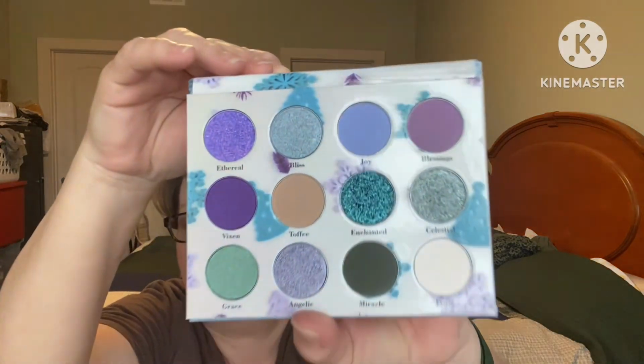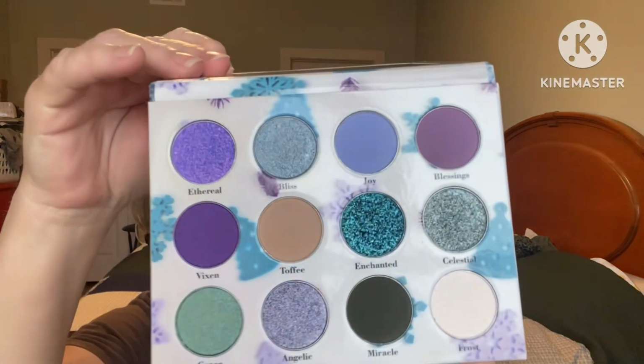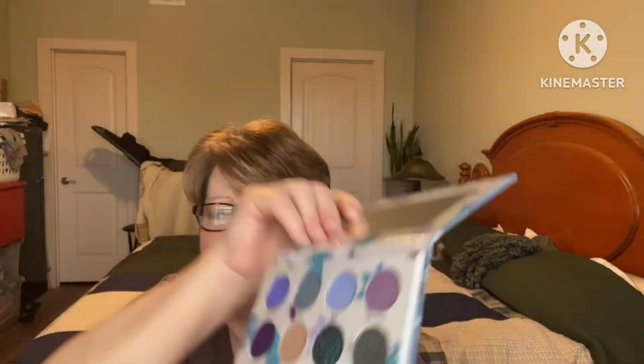Ooh. Oh, she's pretty. She's pretty. I'm not mad about this. Look at that. It's got trees, but look at that. Isn't that pretty, y'all? Oh, that's so pretty. Oh, I'm going to have to do a little swatching here. We're going to swatch this green Grace, this purple Angelic.